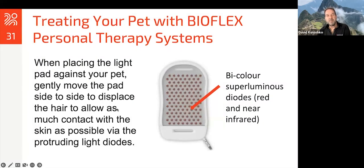When you're placing the light pad against your pet, I want you to gently move the pad side to side. Now, if you've noticed on our pads, there's little tiny bulbs. They're actually magnifiers, and they stick out from the silicone. And so they displace the hair or the fur. So when you put it on the animal, you want to move it back and forth and side to side. As you're doing that, the little bulbs can get closer to making contact with the skin.